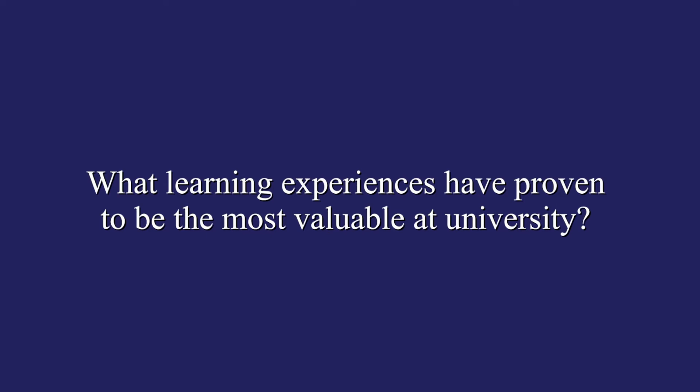What learning experiences have proven to be the most valuable at university? One course that impressed me a lot is an independent studies course that U of T has, a program that we have in our department. By taking this course, you'll be assigned to one of the supervisors of that program, and you can do independent research with the supervisor they assigned to you or you reached out to. That year I worked with Professor Polo, who is the program coordinator of Book and Media Studies, and he's an amazing professor who helped me with all my independent research.